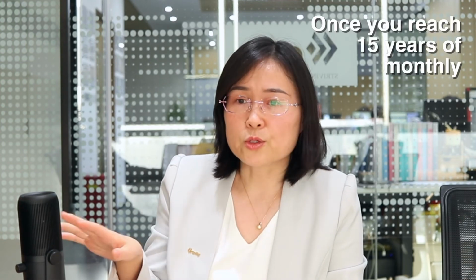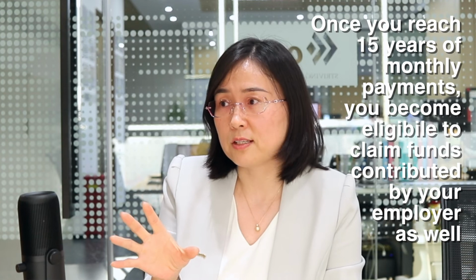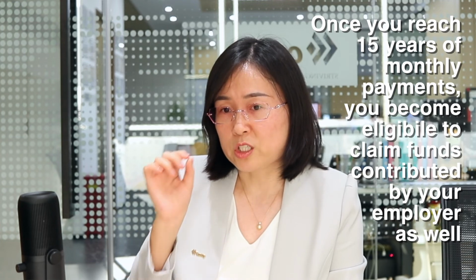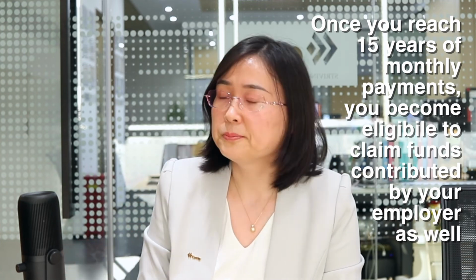In terms of getting the actual retirement pension, you need to contribute for 15 years, not necessarily continuously. There can be some breaks in the middle, but accumulatively it should reach 15 years. When you reach retirement age, after that you can get the pension month by month. That's very interesting.